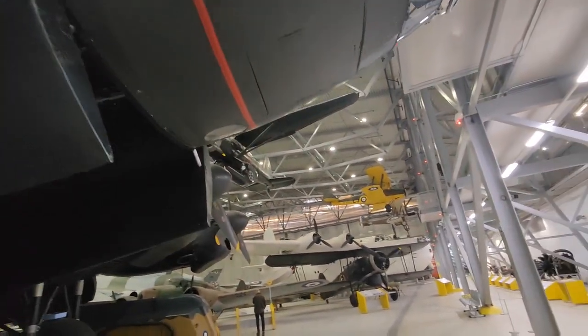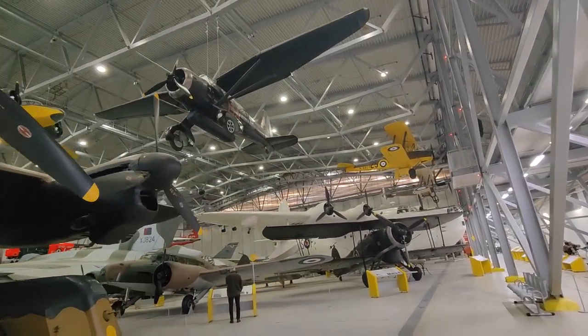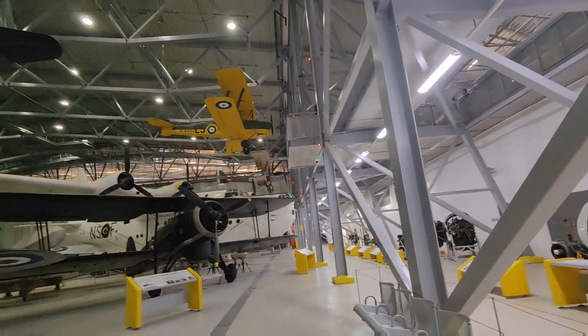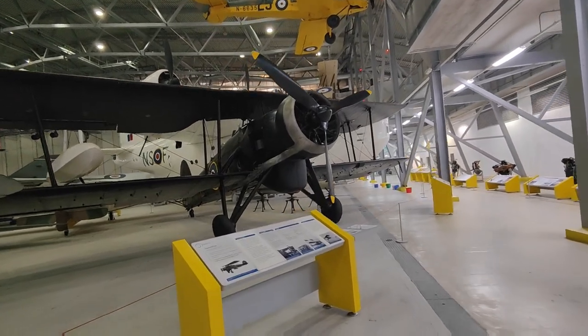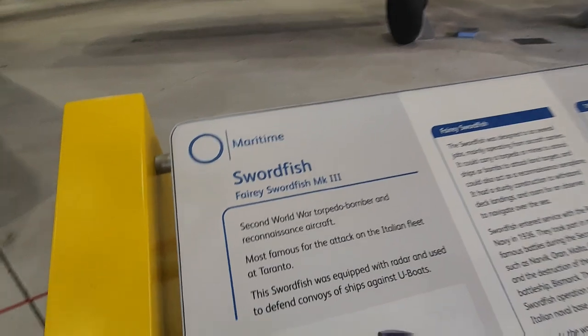Wow, if you're into planes, it's the place to come in the UK. I've never been here, it's a first visit for me. So discovering as I go around. I haven't done much research, I haven't watched any vlogs, I don't know what's up. I knew there was planes here, but I don't know what. So if you don't either, discover with me. A Swordfish.